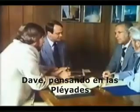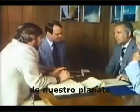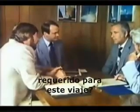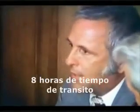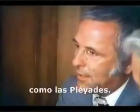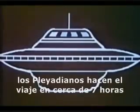Dave, concerning the Pleiades, they're about 500 light years away from our planet. What would you estimate the time in this form of travel? So we're talking about on the order of 8-hour transit times between the Earth and the system such as the Pleiades star cluster. According to Meier, the Pleiadians make the trip in something over 7 hours.